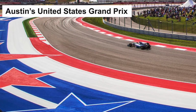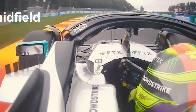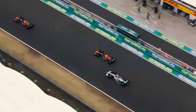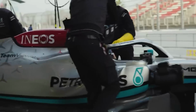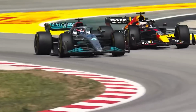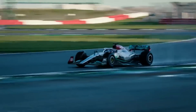At Austin's United States Grand Prix the following weekend, Mercedes will make its troublesome 2022 Formula 1 car's last aerodynamic improvement debut. In an effort to transform the W13 from a car that struggled to lead the midfield to one that can regularly challenge Red Bull and Ferrari, Mercedes has made a number of modifications throughout the season. This season, it's made some progress towards that goal thanks to significant upgrade packages, like those introduced at Barcelona and Silverstone, that, for the most part, resolved the initial porpoising and bouncing issues and allowed it to compete for pole positions and race victories on some tracks, though it's so far failed to do so.